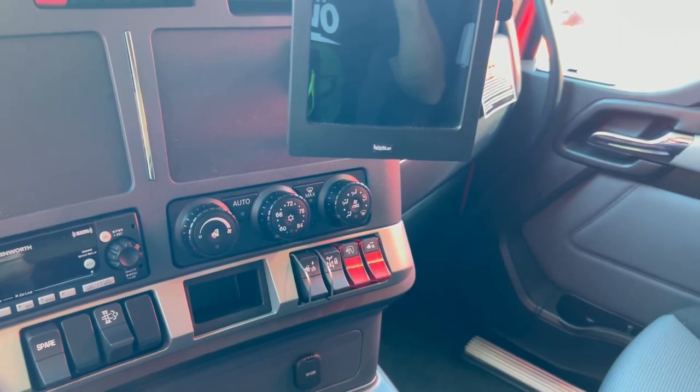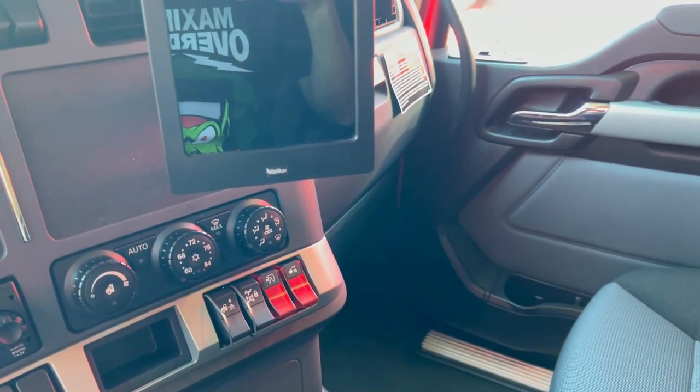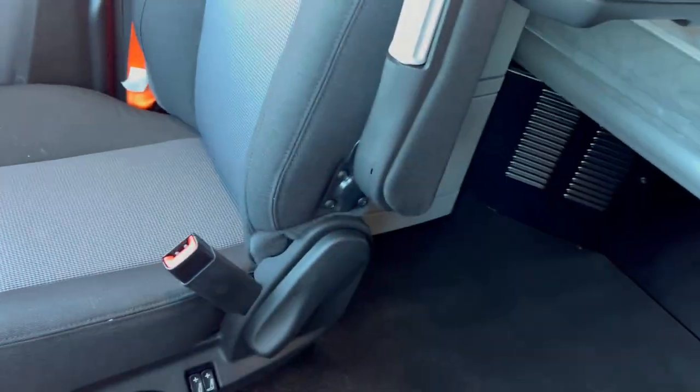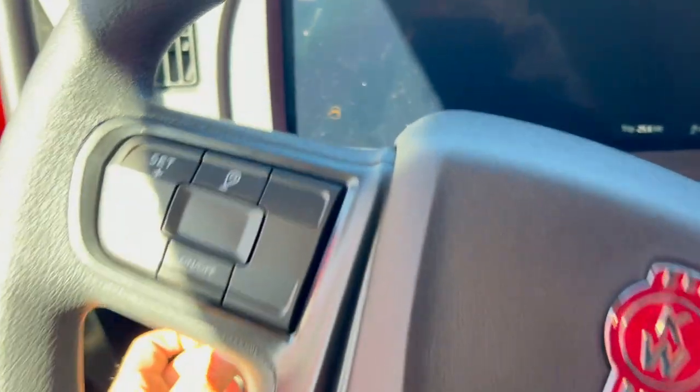God, dude, this thing is beautiful. I mean, the layout of the inside, based on what I've seen so far, is pretty much the same. It doesn't really change very much. But here we go. I'm gonna go ahead and put the key in.